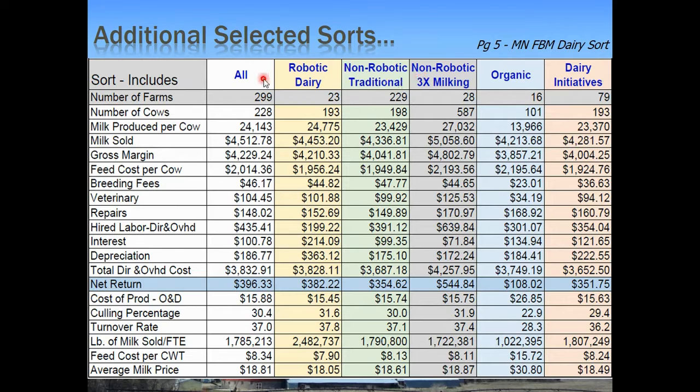So we just want to take a look at a little bit of this data separately to see what these things look like. And obviously there are 299 farms. If we look at all the dairy herds that are in the database, there are 299 of them. Robotic, we had 23 of those last year. Kind of our traditional 2X, 229. 28 herds last year identified as 3X, 16 organic, and we showed 79 that were enrolled in the Dairy Initiative program. Average number of cows just listed here.